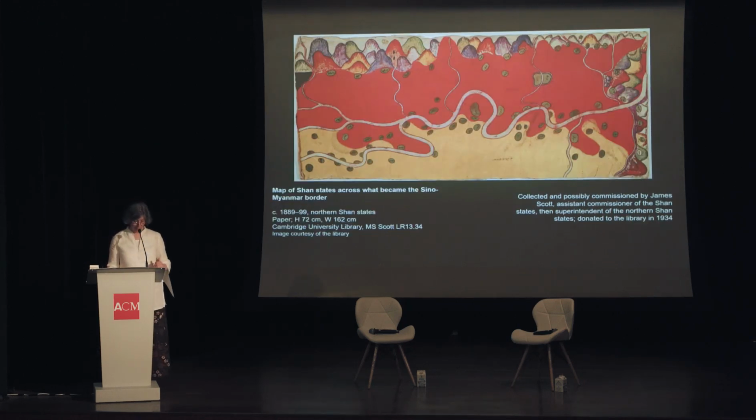This was a fabulous map. And I did have a wonderful time traveling all over the UK and seeing many parts of the UK that I had never been to before, looking for objects and collections. And there are many, many Burmese objects in UK collections, both private and institutional. Anyway, this is a wonderful map that I found at the Cambridge Library.